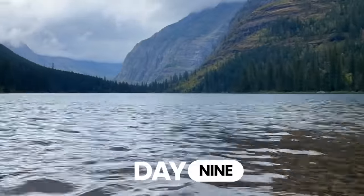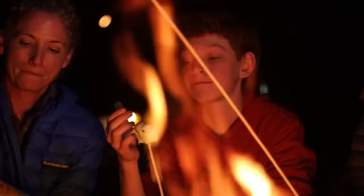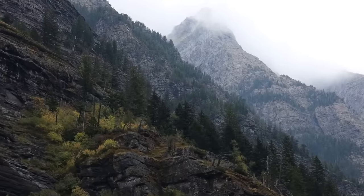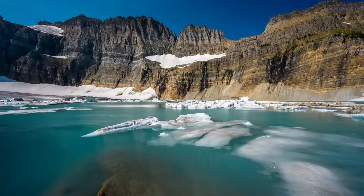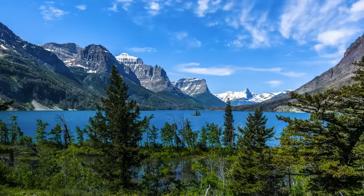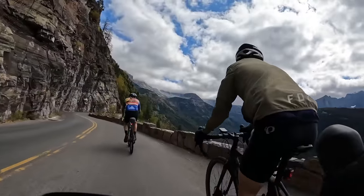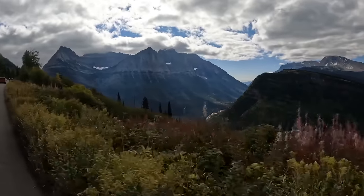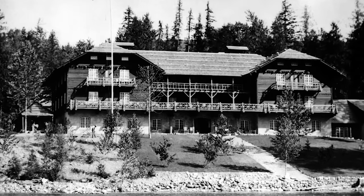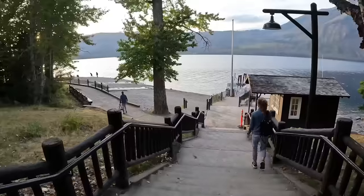Day 9. Today's activities are yours to choose based on what you like doing. Glacier is less about destinations and more about experiencing nature in this beautiful part of the world. Whatever your speed, Glacier has options to satisfy everyone. Here are a few ideas. Hike Grinnell Glacier or Avalanche Lake. Spend a day on the water at Lake McDonald. Cycle Going to the Sun Road, not for the faint of heart, or McDonald Creek bike path, good for all ages and abilities. Cap off the day at Glacier Park Lodge, built in 1912, or Lake McDonald Lodge, built in 1913, to soak up some of the park's most historical landmarks.